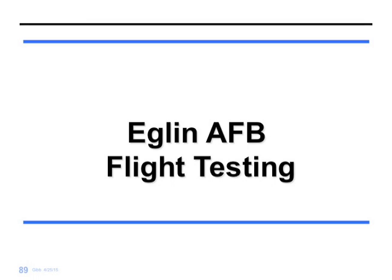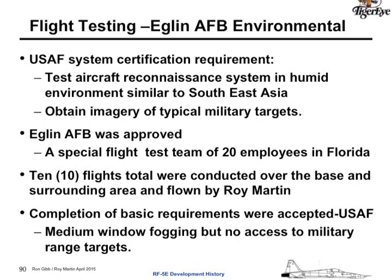The next thing that happened, the Air Force said, well, if this aircraft is going to Malaysia, you've got to test this aircraft before it leaves the country in a humid environment. And the only place that was close was England. And so they approved us going down there with the idea that we would test the cameras in the humidity and test the windows for defog, and we would take pictures of military targets.